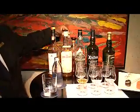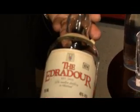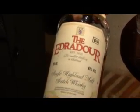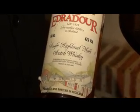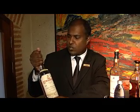Whiskey number three would be the Edradour. Edradour is the smallest distillery in Scotland. It's run by 3 people ever since it was founded. This is a very sweet style of whisky. For me it has lots of bouquet as well, lots of fruit, great vanilla notes coming through. It's lovely with chocolate, also with dessert as well. Very limited collection. I doubt you'll find this bottle anywhere in Africa. We are the only ones in Bascule that have this bottle.